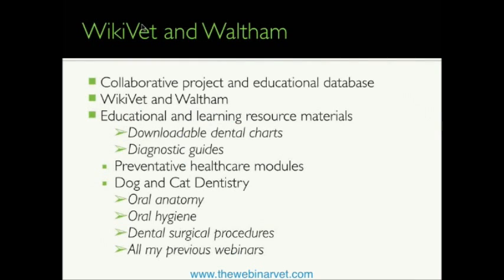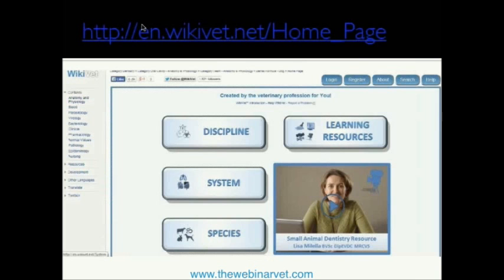And this database is going to have downloadable dental charts that you can use, diagnostic guides, and you can work through all the healthcare modules. The first one being launched is the feline and canine dentistry module, and you can work through anatomy, oral hygiene, surgical procedures, and you can also get access to all of my previous webinars. And the great thing about it is it's a free resource. So there's Lisa. All you need to do is go to this website and register, and then you can get access to all of this amazing information. Literally it went live about an hour ago, so we're pretty much as up to the minute as Twitter at the moment, I think.